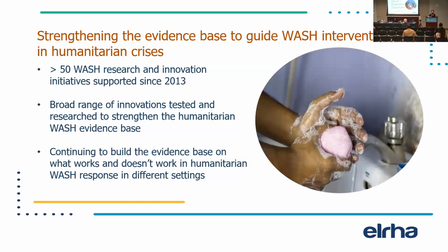So since 2013, from both these programs, we've supported the development of more than 50 WASH research and innovation initiatives. These have been a broad range of innovations and types of research across the whole WASH spectrum. And we're continuing to build the evidence base of what works and what doesn't work, and we're still continuing to learn through these projects of what is possible and what is scalable.